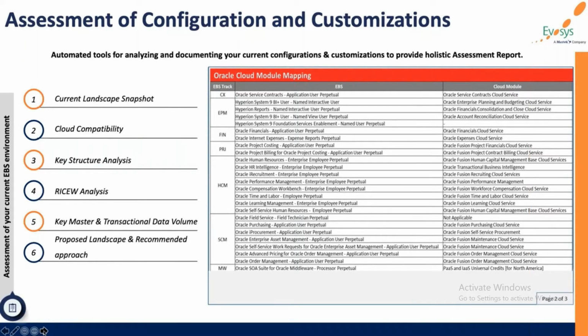So as part of our assessment tool, it's a very simple process where we have created the assessment toolkit. We send the toolkit to the customer. We have done it for this particular customer, and then they have run the assessment toolkit. It's basically a bunch of PL/SQL scripts on their E-Business Suite environment. And then they have sent us the information back via Excel spreadsheet. We do not collect any of the confidential information.